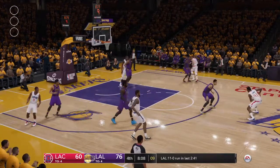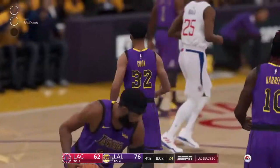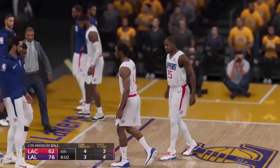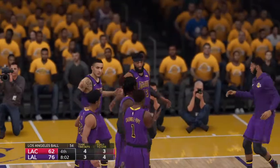To Leonard. With the step back. Did you see the way that dribble freed him up? It created so much space. I did, but the defender didn't. Now the Lakers are going to call a timeout as they'll make sure they're all on the same page here in the fourth quarter.